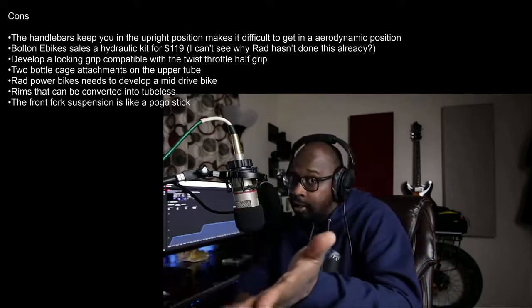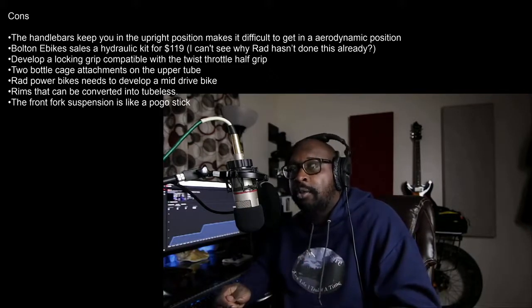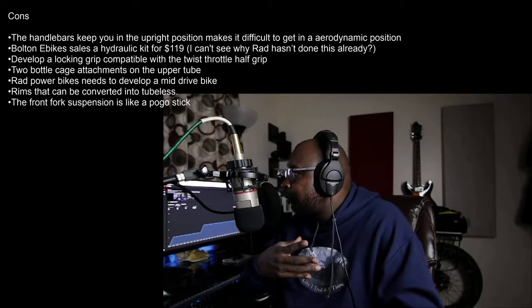Rad, if you're listening, you have a twist throttle. Developing a locking grip for that twist throttle side would benefit many of us who may be looking for that option.